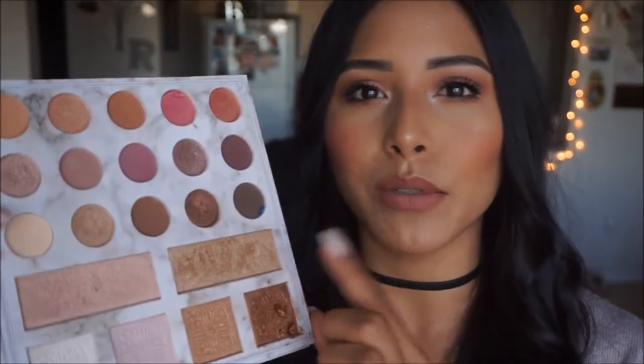For today's look, I did go ahead and create this everyday makeup look for you guys. On a regular day, I can create this look in 20 minutes. I did use the BH Cosmetics and Carli Bybel palette to create this look. The palette is very, very pretty. It has all these shades in here and it comes with highlighters as well, which is what I used today.